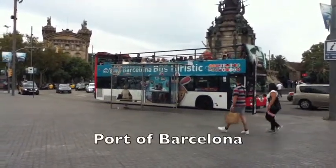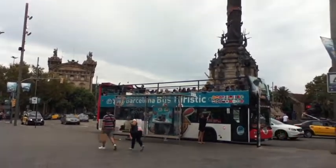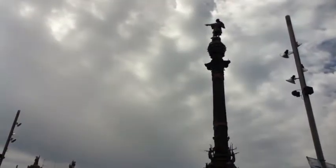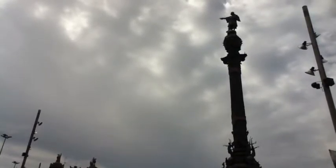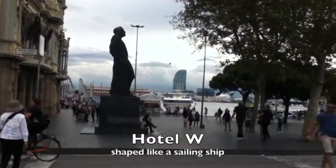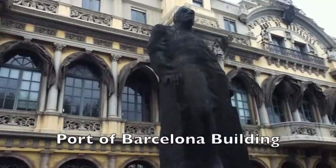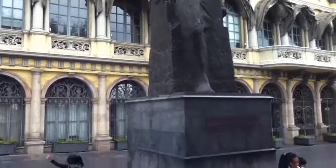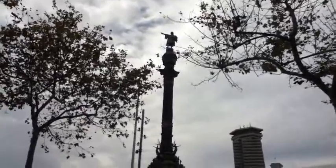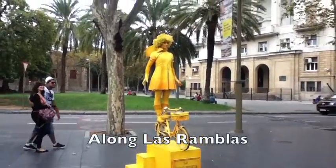So this is the Colón. Then we're down at the port in Barcelona, and look who we found. And he's pointing to the east. It's the building that looks like a sailing ship, down on the water's edge. Very pretty. There he is again, Christopher Columbus, pointing to the east. This is a human statue.